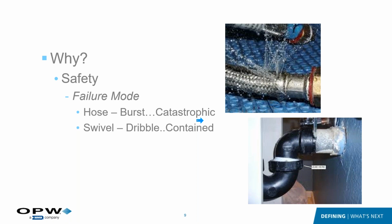With a loading arm or a swivel joint, a swivel will also fail eventually. It has a seal inside that's going to wear, but when it does, it's a much more contained event. So a lot of times what you'll see is the swivel will just get wet, maybe drip, but it's much more of a contained situation. So most people look at loading arms as the preferred method, especially as the product becomes more hazardous. The more hazards, the more lethal the product might be, the more loading arms make sense.